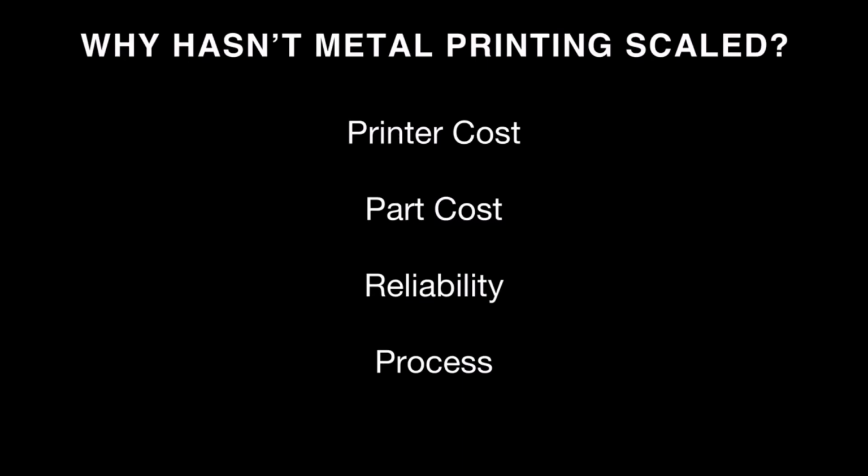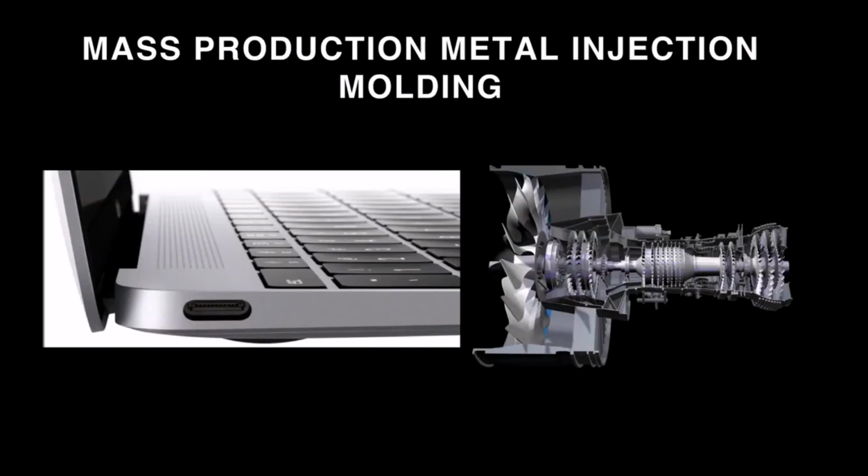Well, metal printing hasn't scaled because of a few reasons: printer cost, part cost, reliability, and process speed. But today we're going to tell you about our vision for the future of metal manufacturing and how it scales effectively through 3D printing. But we'll start by talking about a technology that is already scaled into mass production, which we leverage heavily in our metal 3D printing technology, and that's called metal injection molding.